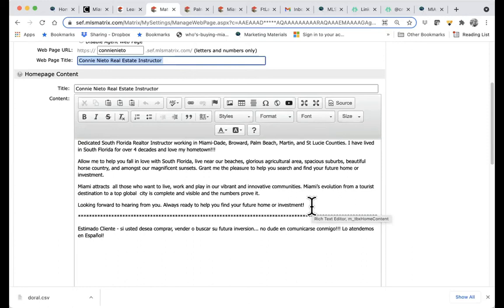I have lived here in South Florida for over 4 decades. I love my hometown. And then I wrote something about why I fell in love. Allow me to help you fall in love with South Florida. Live near our beaches, glorious agricultural area, spacious suburbs, beautiful horse country, and amongst our magnificent sunsets. Grant me the pleasure to help you search and find your future home or investment.